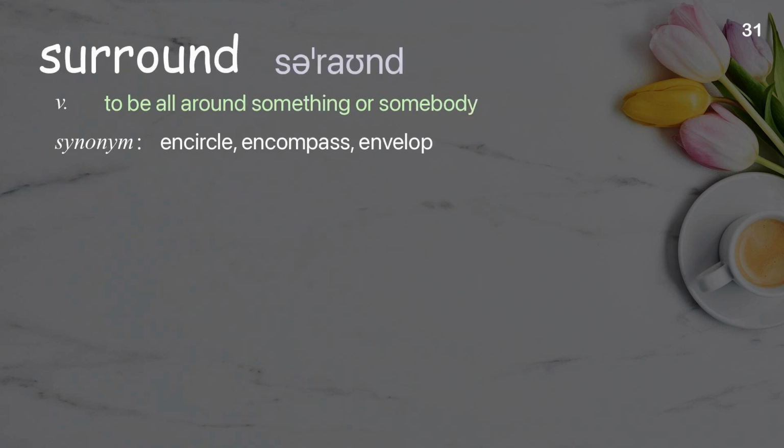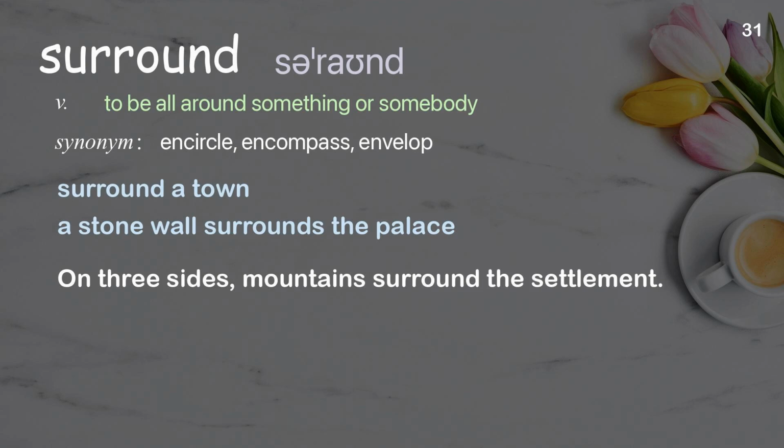Surround. To be all around something or somebody. Examples: Surround a town. A stone wall surrounds the palace. On 3 sides, mountains surround the settlement.